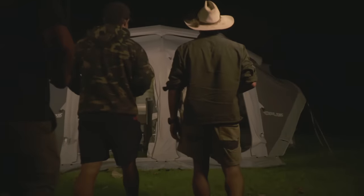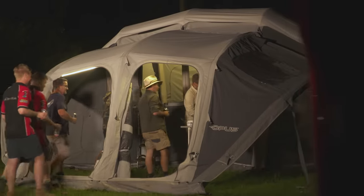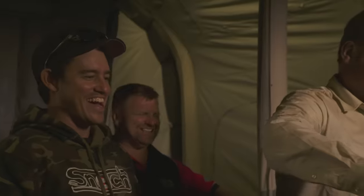All right, well, camp's not too far, boys, so we'll just slip down this road here, and I'm looking forward to it. Cracking a cold one, maybe. How good is having a set-up base camp? The OPUS camper, well, it's one of the best I've ever seen. And the fact that it all goes up at the push of a button, that's my kind of camper trailer.